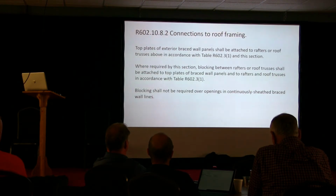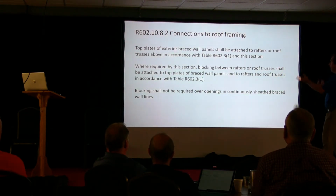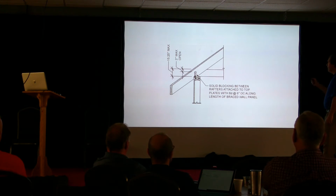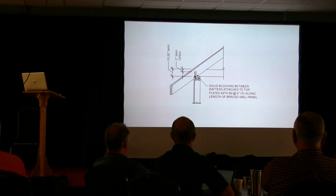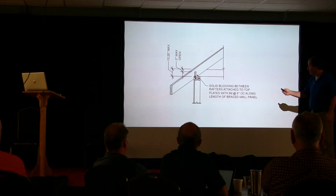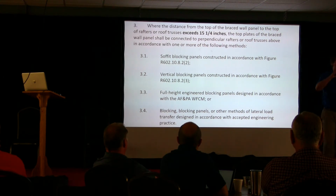Connections to roof framing, top plates. Oh, this is one you're going to have fun with. Blocking is required over openings. This is the one that I want. Oh, this gets into solid blocking between rafters. So this goes like if you're talking about bracing, you need to start bracing the roof. As you're coming up that wall, the roof needs to be braced as well. So we've got solid blocking requirements for some of the rafters, attachments, soffit panels, where it exceeds 15.25 inches.